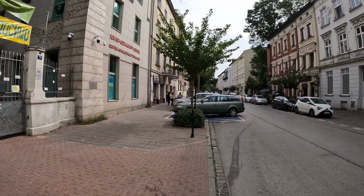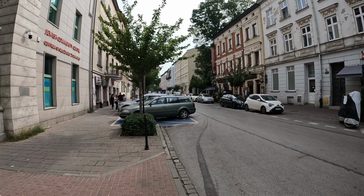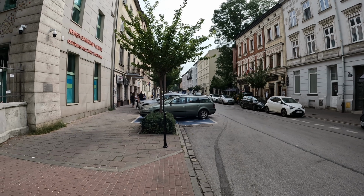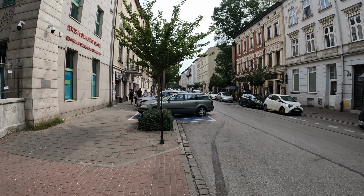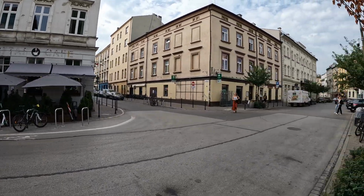So this is it. This is the neighborhood that was once one of the biggest communities in Poland when it comes to Jews. Warsaw being the biggest, of course. But now it's what's left.